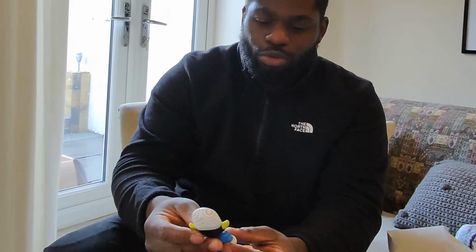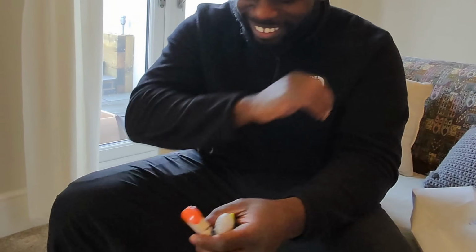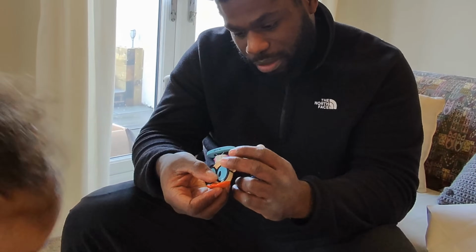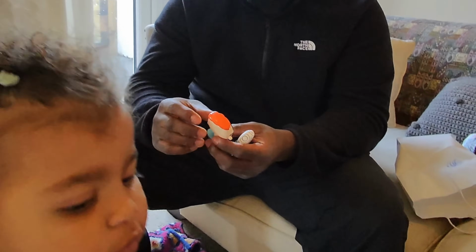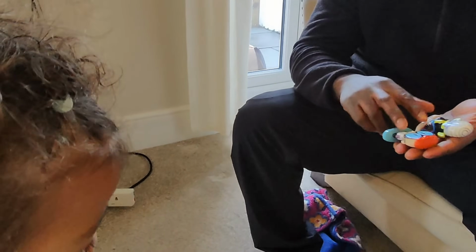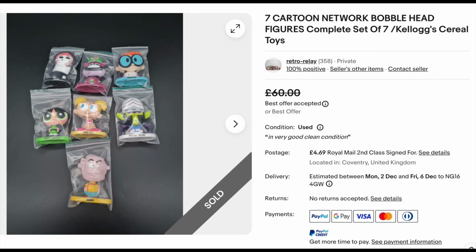Man, I had this one. Say it. Mojo Jojo. Didi, you're stupid. How old are these now? They came in a cereal. I'm not too sure, the 90s, isn't it? Or early 2000s? Are they worth anything? Yeah, not a lot, but they are.